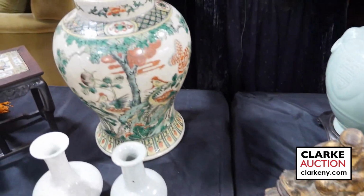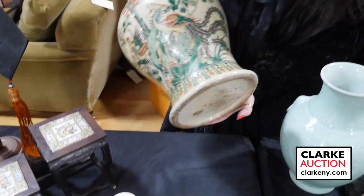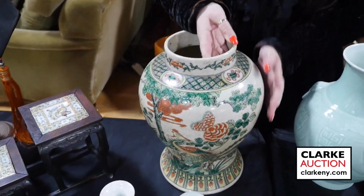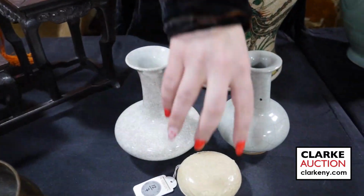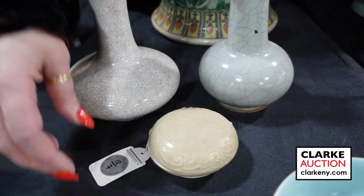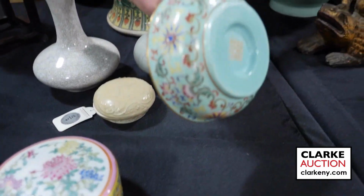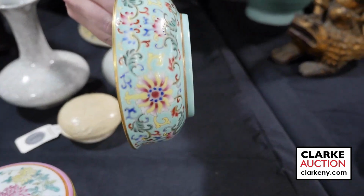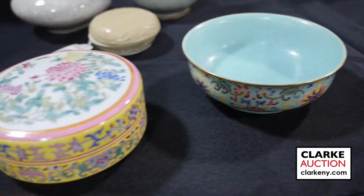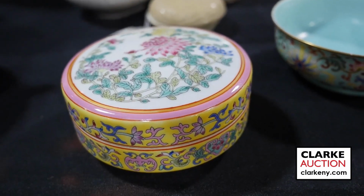Moving on to a crackle glazed enamel decorated Chinese Famille Verte jar. Really quite nice with the floral decoration. You can take a look at the underside, and then this beautiful phoenix. Here we have a grouping. So we have this very nice circular lidded box, and this is ex Sotheby's, and then 2 crackle glazed vases. We have this beautifully vibrant enamel decorated Chinese Famille Rose bowl with the Qianlong mark to the underside. And then a separate lot at $300 to $500, we have this Chinese Famille Rose lidded box with floral decoration.